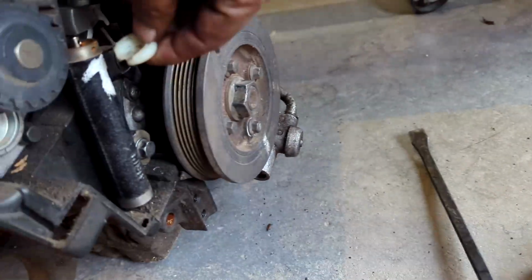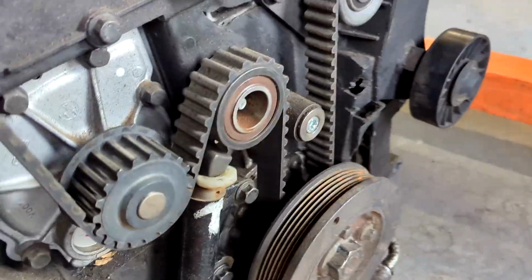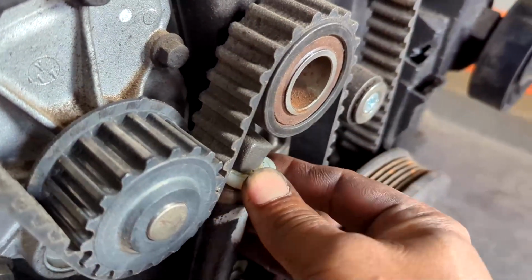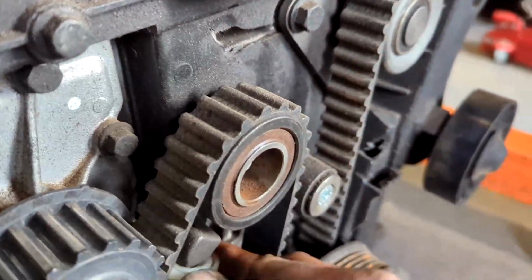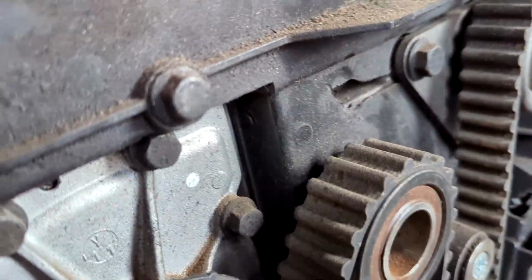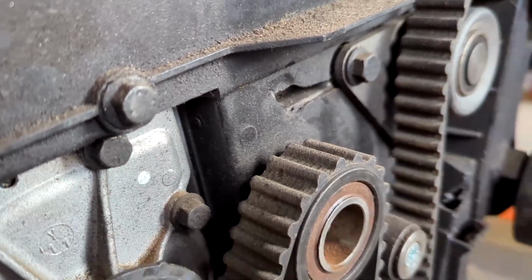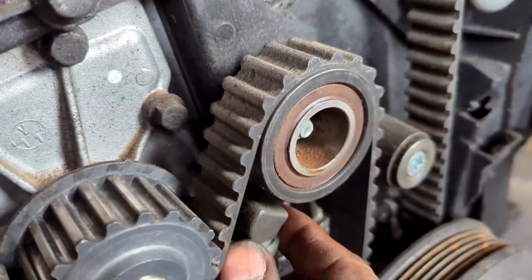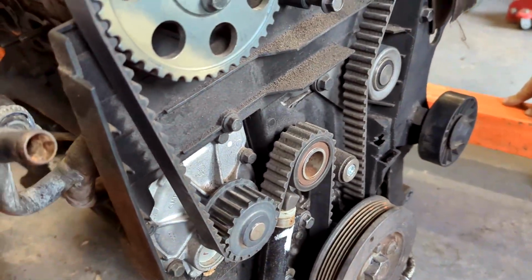We can go ahead and put this rebounder on. That goes in there like this. You can't see this when the engine's installed in there. Man, that thing's hard to get in sometimes. And it's installed. We're ready to rock and roll.